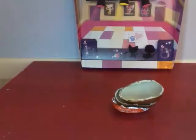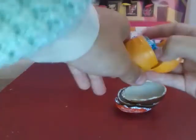It's white and milk chocolate. Might be dark chocolate, but I think it's milk chocolate. And we have our little capsule. It looks like the egg yolk. And then just gonna pop it open. What do we have? Oh, it's a Nemo set.